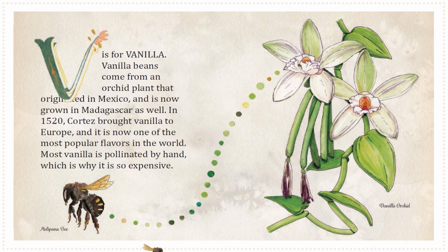V is for vanilla. Vanilla beans come from an orchid plant that originated in Mexico and is now grown in Madagascar as well. In 1520, Cortez brought vanilla to Europe and it is now one of the most popular flavors in the world. Most vanilla is pollinated by hand, which is why it is so expensive.